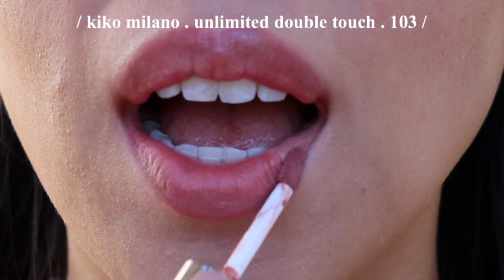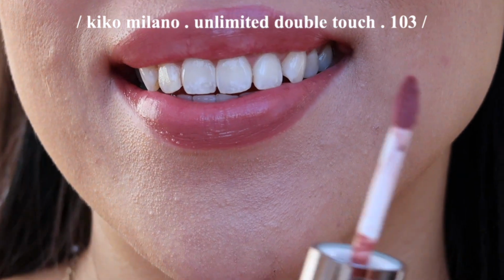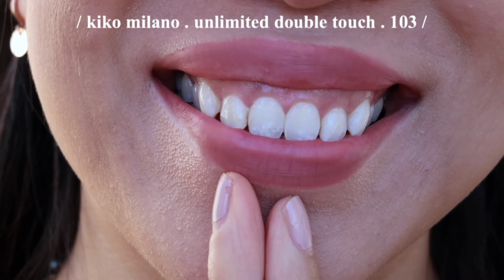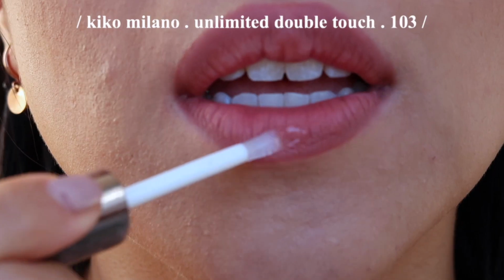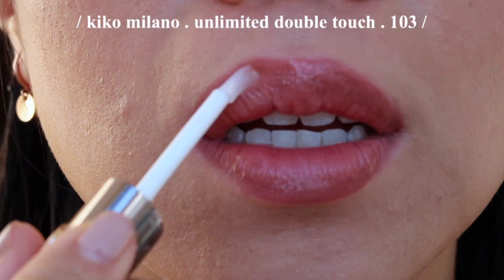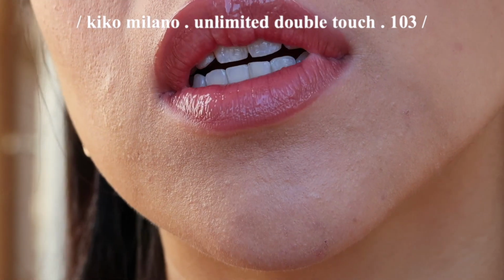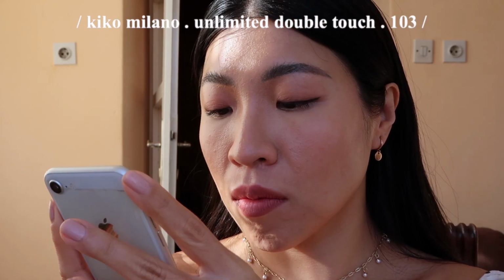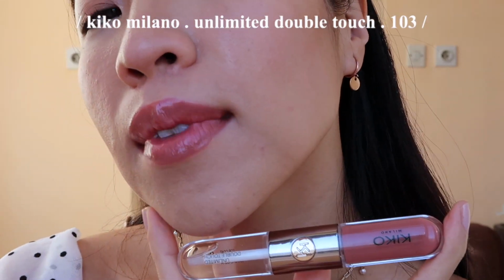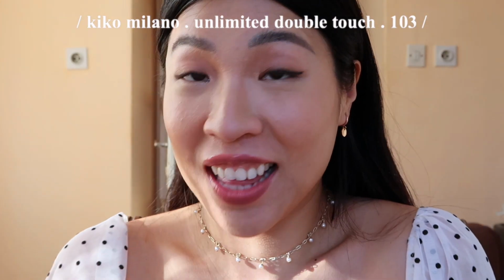The reason why I am still obsessed with them since I first discovered them 2 years ago is because of the formula and the color. First of all, whenever I wear any of these colors I own, I always get asked what lips I'm wearing. This is hands down so far the only one I've been asked about over and over again by different people, even strangers on the street. This shade I'm wearing is number 103. It's Supernatural Dusty Coral Nude shade. This is one of two shades that I have been wearing nearly daily for over the past 2 years.